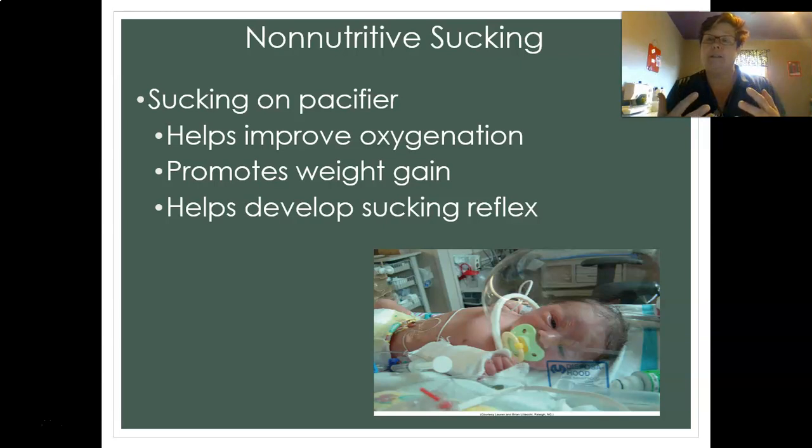You would think that sucking on the pacifier might be more work for the baby, maybe stress the baby, but research has shown that sucking on the pacifier just at any time helps improve oxygenation because it keeps the baby calm. It helps promote weight gain because it keeps the baby calm. And it also just helps to develop that sucking reflex. So then when it's time for them to eat with a bottle and a nipple, they're able to do that. Remember that suck swallow doesn't develop till between 32 and 36 weeks. So it's very good for the babies to have them suck on a pacifier when it's not feeding time. So just during the day, anytime.